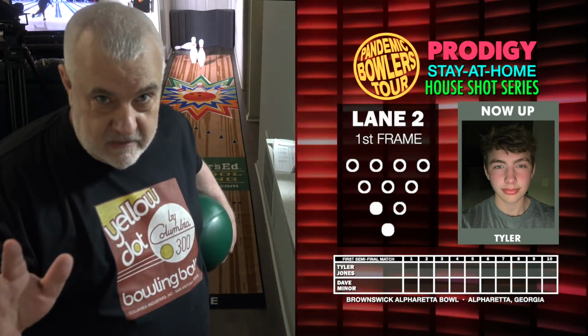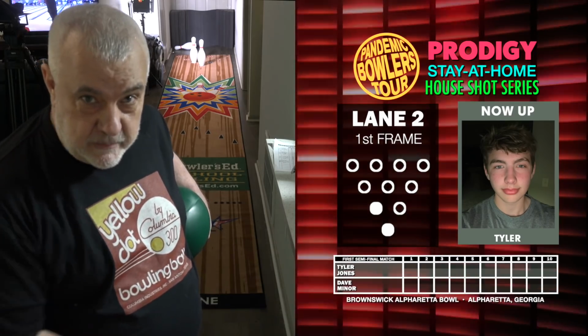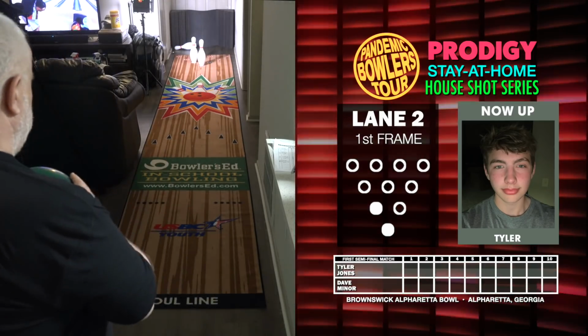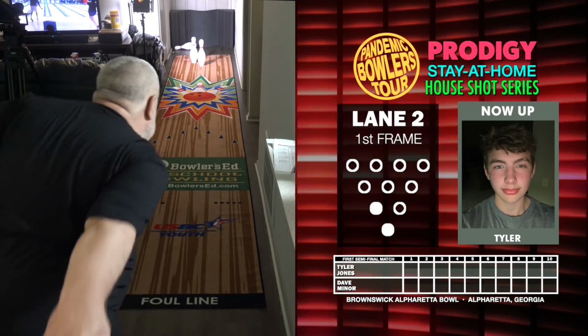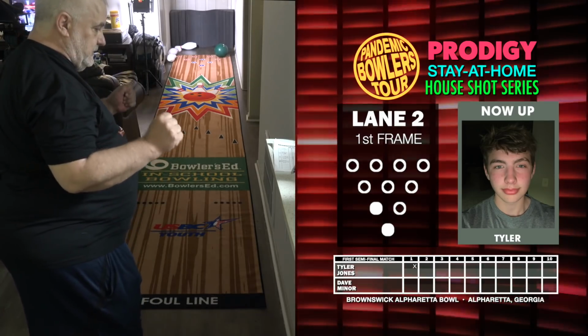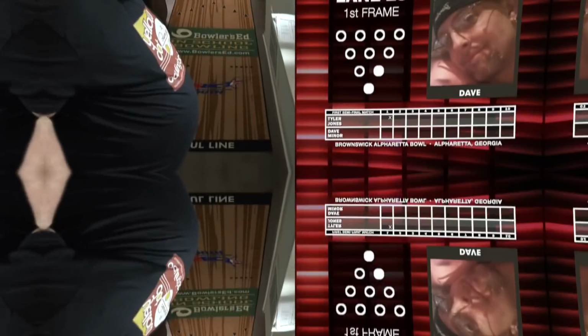All right, Tyler's up first. He's bowling on lane two, so he's got the two pin up each frame. It's the first frame, so we had the one pin. Pretty simple combination to start, just the 1-2. And there's a strike to start. Yes siree, a strike in the very first frame.